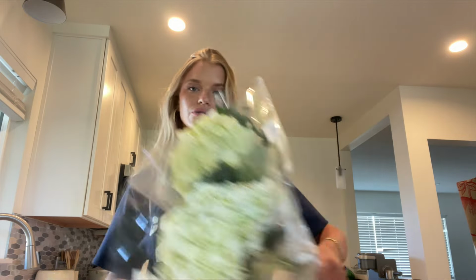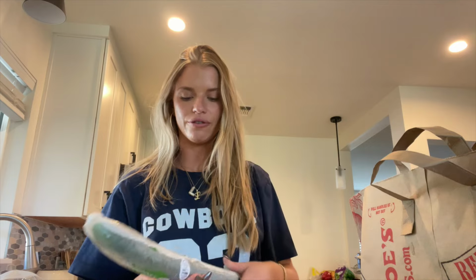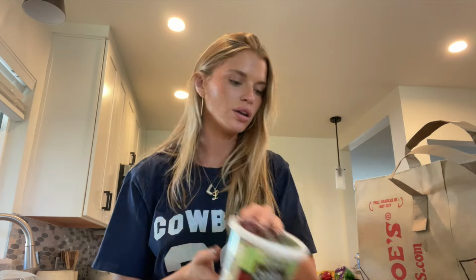Moving on to Trader Joe's, we got some hydrangeas, cilantro, romaine. I'm gonna make Caesar salad pizza tonight, I think, for dinner. But on the chicken crust, got a cucumber. For juices, garlic, celery, white rice. Some Parmesan.